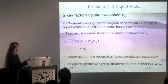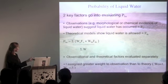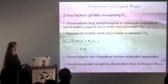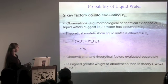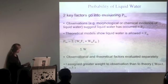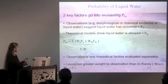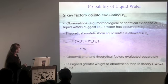Observations have morphological or chemical evidence of liquid water, and that is our observational factor, and then the theoretical models show that liquid water is allowed. That's our theoretical factor. I'm going to talk about these separately, but basically a weighted sum of those two basic ideas go into estimating the probability of liquid water. And the way we evaluate them is completely different.